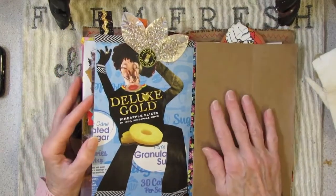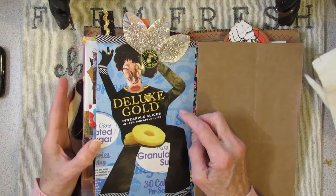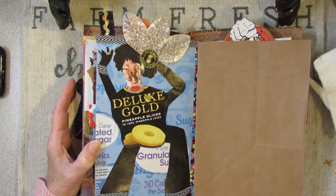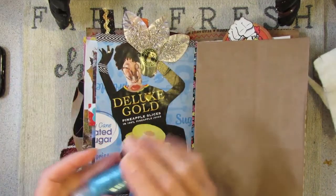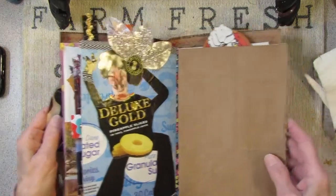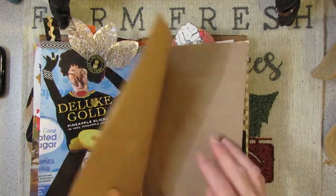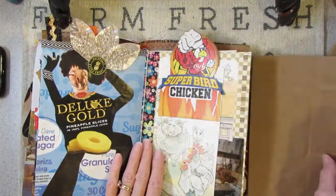So I'm on this page, but I'm looking at my art doll over here, and I think she needs some eyeshadow. And I got out the blue stickles. I think I'm going to add a little there, but I'm not going to add it right away because, you know, I'll get my fingers in it before the next page is done. Although, ooh, I can take this right out, can't I?